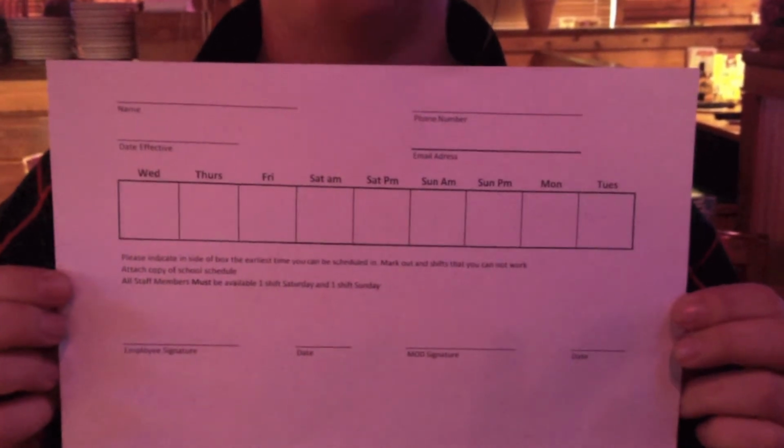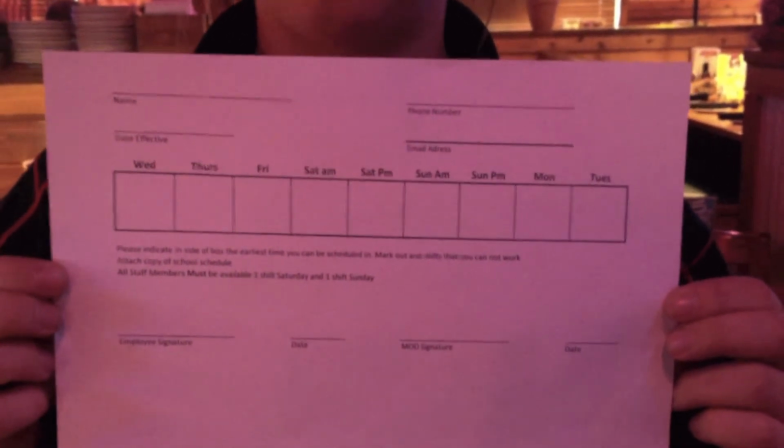To schedule new hires, I make it very easy for myself as well as the trainee coming into the store. As you can see here, we have an availability sheet. It's Wednesday through Tuesday. They are able to write what days and times they are available, as well as put their email address on there so that when we email out the schedule to them, they know ahead of time before they come into orientation.